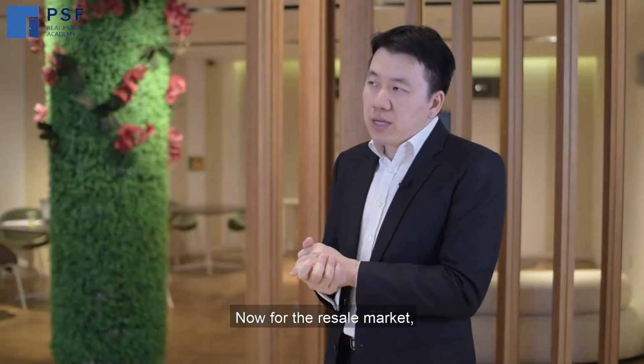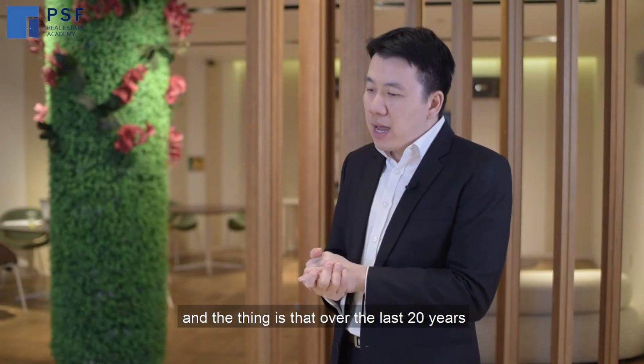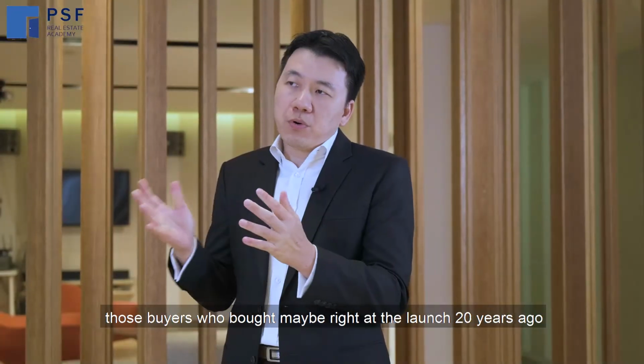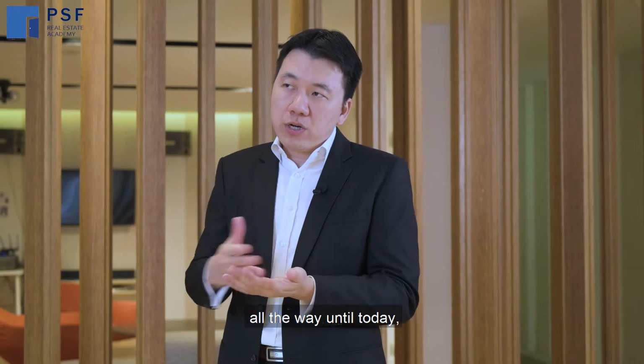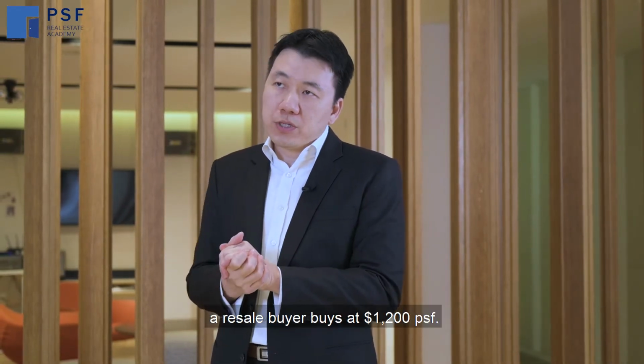Now, for the resale market, what happens is that, let's say it's a 20-year-old resale property. Today it is $1,002 per square feet. And the thing is that over the last 20 years, those buyers who bought maybe right at the launch 20 years ago paid $400 per square feet. All the way until today, a resale buyer buys at $1,002 per square feet.